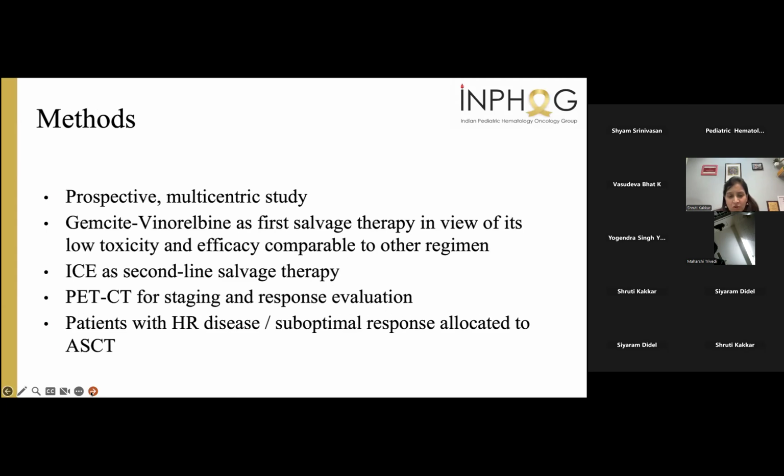ICE was put as a second line salvage therapy. PET-CT was made essential for both diagnosis and response evaluation, and patients who had high-risk disease or suboptimal response to the first two lines of therapy, regardless of the risk stratification, were allocated to proceed to autologous stem cell transplant after achieving complete metabolic response or at least a very good response.